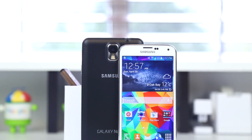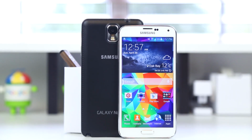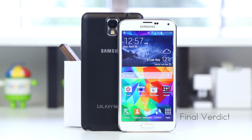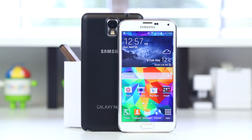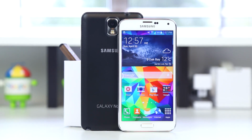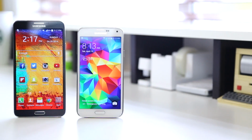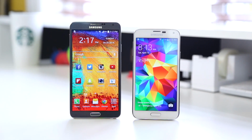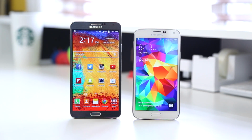So now it's down to the final verdict, and you may have realized by now that these two devices definitely have tons of similarities, but still a few differences along the way. And I think the biggest decision you're going to have to make is whether you feel comfortable using the large screen size of the Note 3, whether it feels good in the hand for you, fits in your pockets. However, if you may not want such a large form factor of a device, or you may want a fingerprint sensor if that's very important for you, the S5 is going to be the best choice for you.